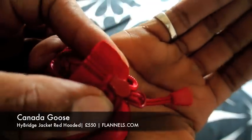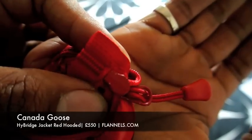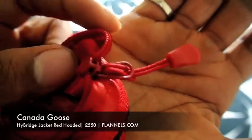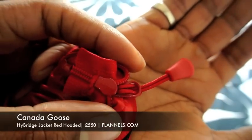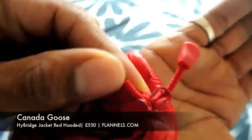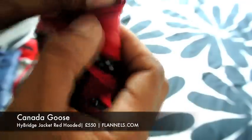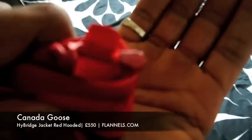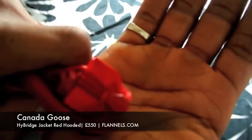Even looking on the inside here on this zip, they haven't put YKK there, so I'm not sure if these are YKK zips. I'm sure they are. If you look even closer, you can see there's a bit of chip into the zip as well. You can see that it's meant to be red, but there's some chips. You can see some of the white metal coming through, where they just haven't finished off the button properly. And I'm just nitpicking here.